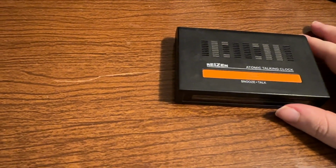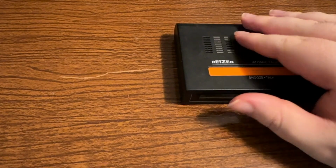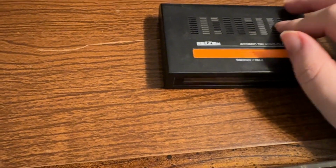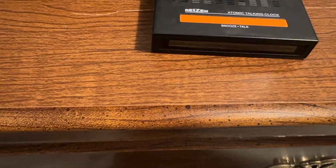Okay, I'll say this again. That is a look at this Reizen talking atomic travel alarm clock. And I really like this one. It's small, it's compact. I could just put it in my bag and go if I wanted to. And it works. It's simple as that. It just works. And I also do like that it's atomic, so of course that means when daylight savings time happens, this clock will just update.